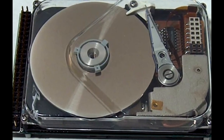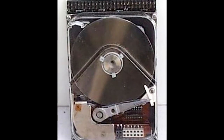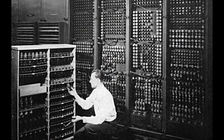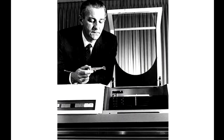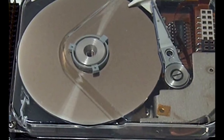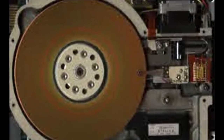The next big jump was in 1979 with the introduction of Piccolo, the world's first 8-inch hard disk drive. The change in physical size of the hard disk drive was amazing. From the size of a big wardrobe to small trunk to small box-like structure. This change was because of the widespread popularity of computer devices. But due to its small size, Piccolo could hold only 64.5 MB of data.